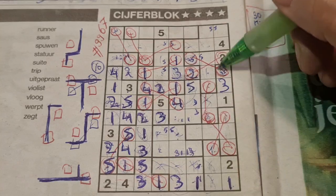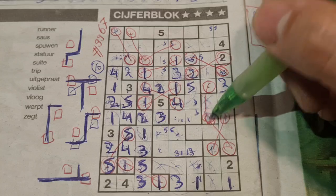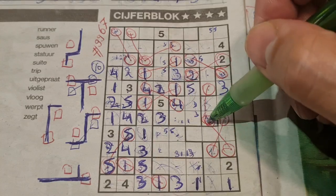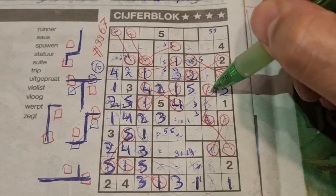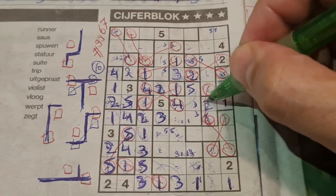I need a 2 in this area. The 2 could be here, could be there. Well, I don't think the 2 should be here, because then this box is connected with that box. So 2. We already have a 2 there. So not the solution, place the 2 there. The 2 is supposed to be here.